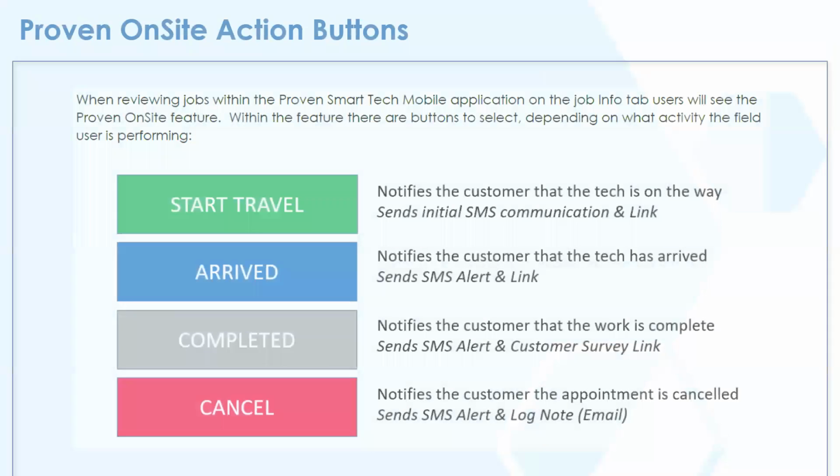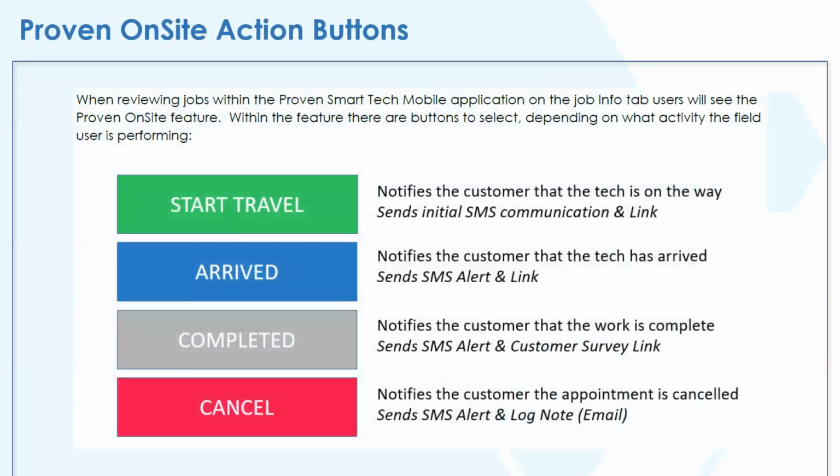All right, so let's just look at the action buttons and talk about what they mean. The Start Travel button is going to notify the customer that the tech is on the way, and it will send that initial SMS communication and link to that customer for them to select. When the field user has arrived, they're going to select arrived, and this will also send another SMS message to the customer that the technician has arrived.